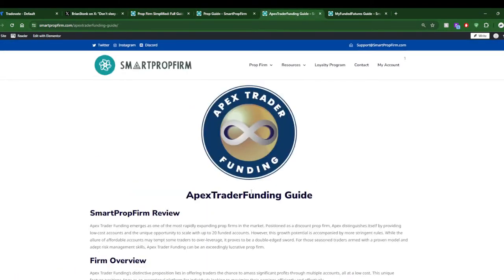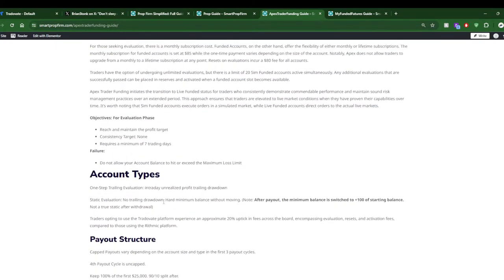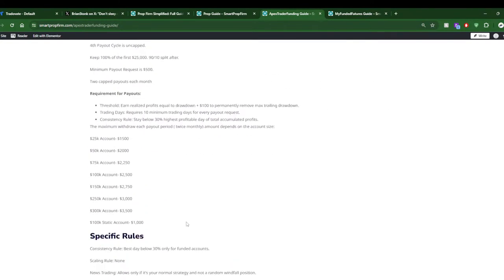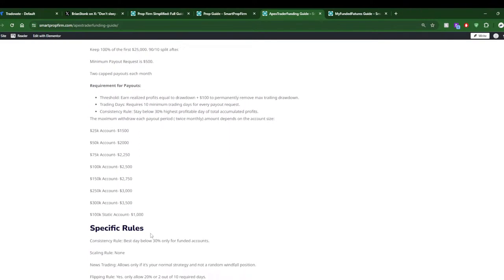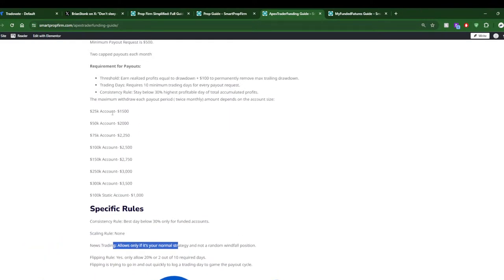And then if you go closer, I have Apex here. It'll talk about the payout structures, all these things, and how to get reserves. I even note key things that a lot of people miss. Like, for example, static drawdown. Once you get withdrawals, your liquidation is not the hard minimum balance anymore. It goes back to plus 100, which is stupid. That's why I don't recommend the static for Apex. I'll just go for the normal accounts. And I'll talk about the specific rules. I'll talk about flipping rules, news trading. It has all this stuff.